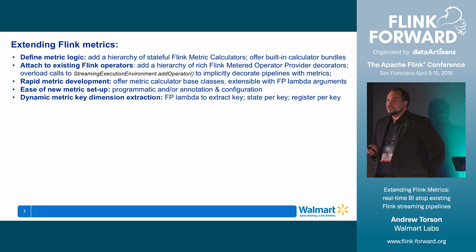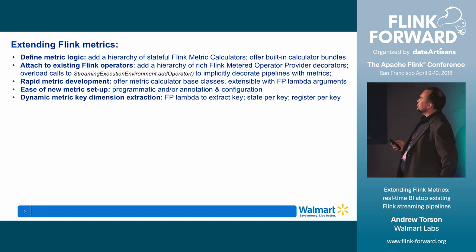In order to make this annotation based, we had to overload calls to the streaming execution environment's add operator logic. It intercepts the old logic and provides a new operator. Can we make this metric development rapid and allow it to easily add new metrics? I'll show you how to do this in programmatic ways, writing real code, or doing annotations of existing Flink pipelines.